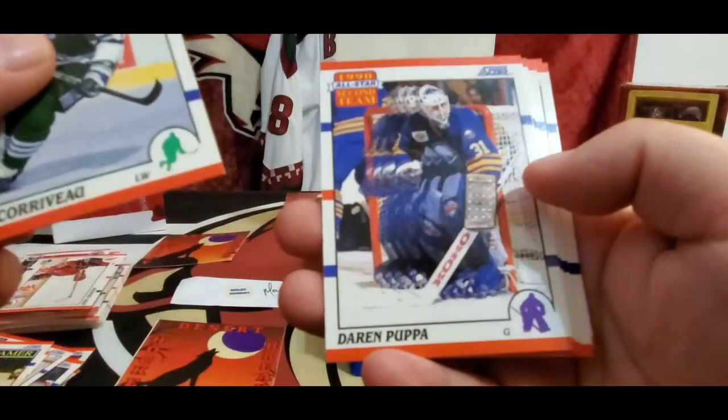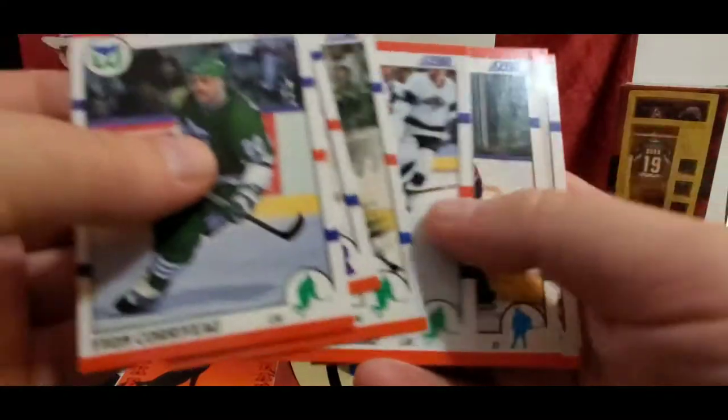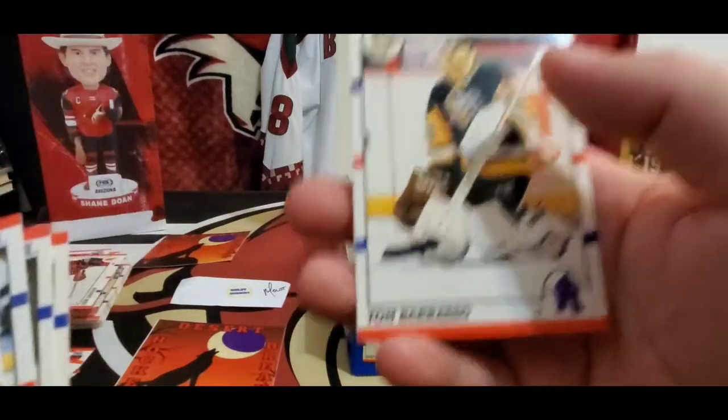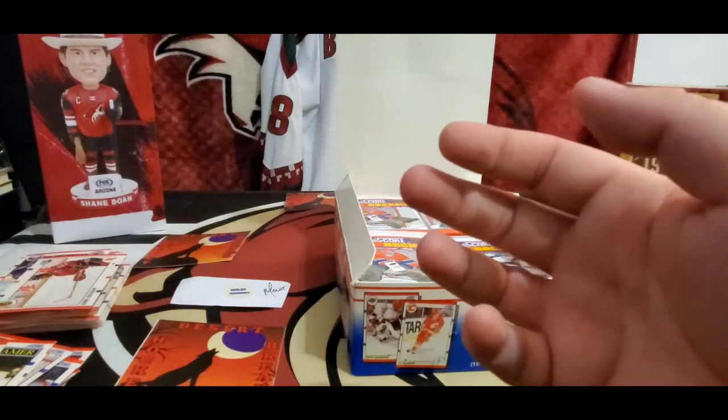Ivan Corvo. Darren Pang. Brian Bellows. Mike Krushelnyski. Doug Bodger. Randy Wood. And Tom Barrasso. Pretty good goaltender there. Great day. Let me know if you would like that sent your way.